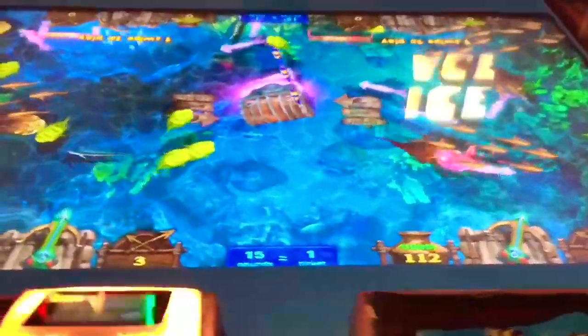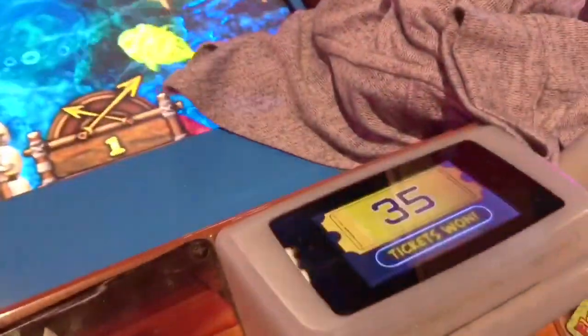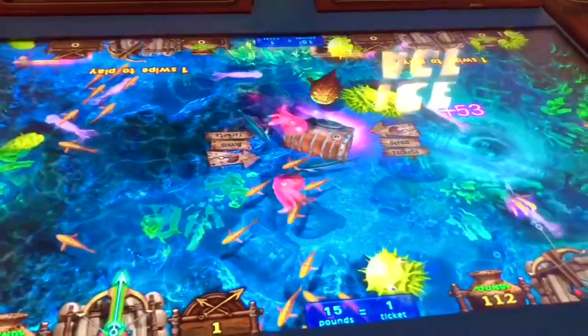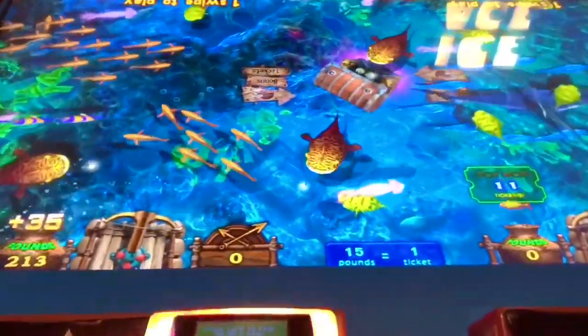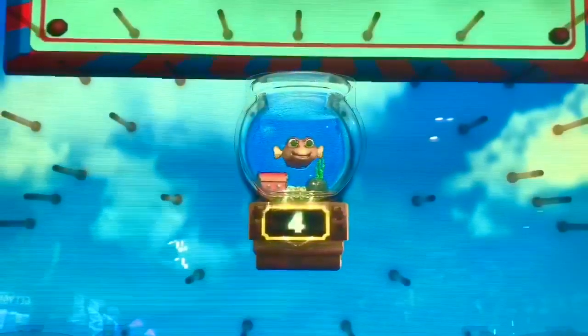Good job! Our family has so much fun at the arcade, and we don't do it very often. The kids don't play video games at home. This is their only chance to play video games. And we make an experience out of it, with tickets and prizes and teamwork. Let's see the final total of everyone's tickets. Tiny Treasures Mini, 14 tickets. And Tiny Treasures, 46.